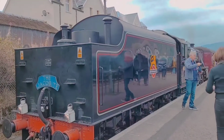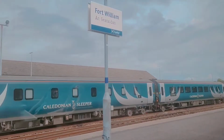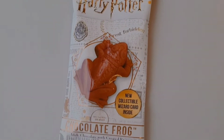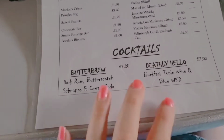So exciting! We're going to see the glass in the valley. So I'll keep you updated as we go! They have butterbeer and Deathly Hallows. I love that. Exciting!